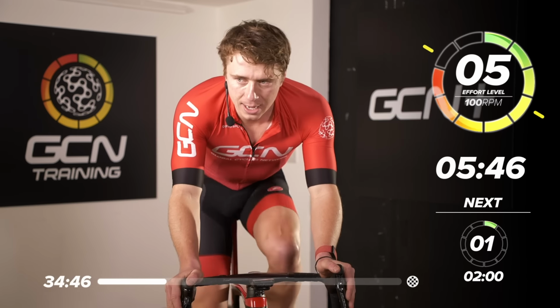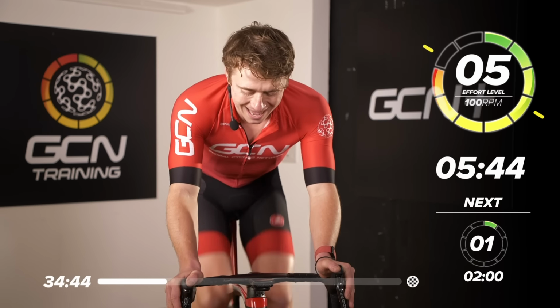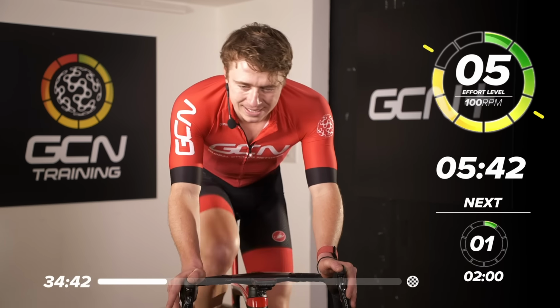Relax the upper body. Use those legs as pistons in an engine.